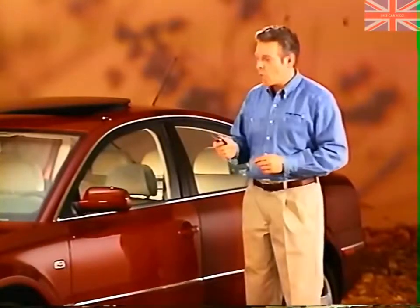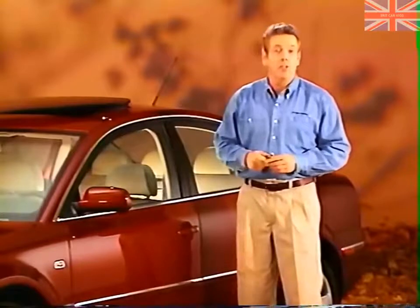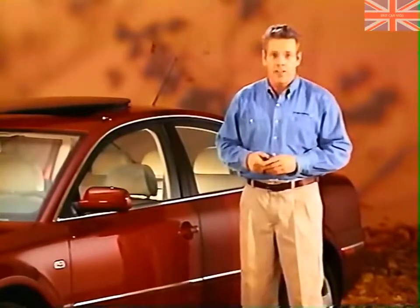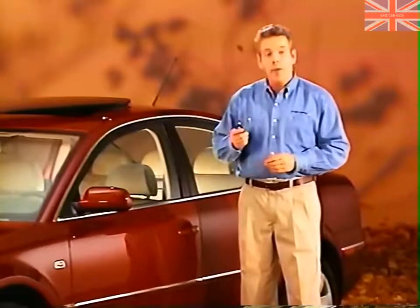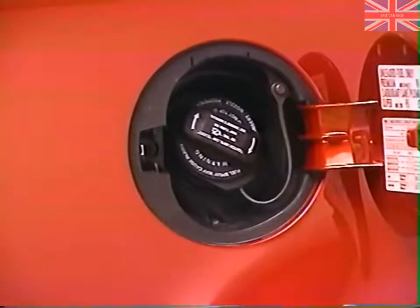Because only the properly encoded key will work, hot wiring and other unauthorized attempts to start the engine are prevented. If you need to replace any of your vehicle's keys, bring the first click to prevent the engine warning light on the dash from illuminating.